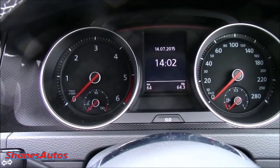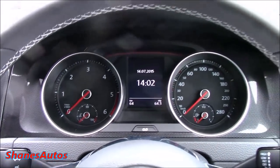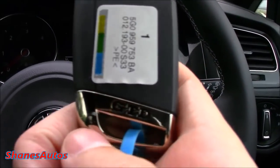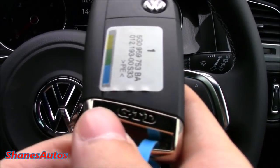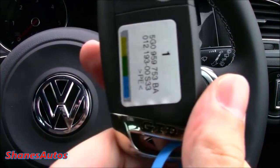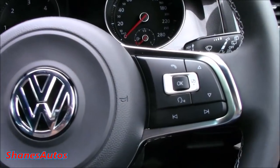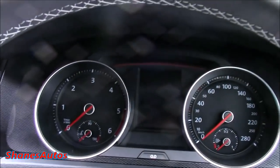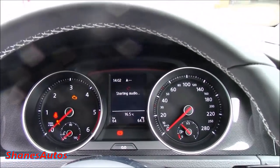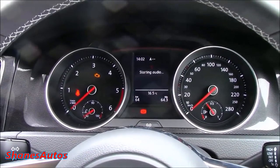So this car only has 64 kilometers on the clock so far. And actually another thing I'm just after noticing about the key, on the very back here on the chrome, has the model designation GTD. Only after noticing that now. I don't know if that was written on the Golf GTI's key when I reviewed it. I never actually checked. So just apply the clutch and turn the key to power on the vehicle.